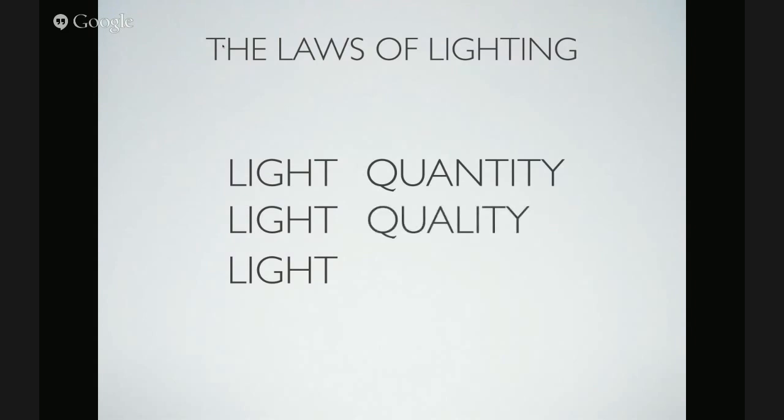Light quality, and this is what we're really going to focus on today. Light quality: is the light hard or is the light soft? Does it evoke the right emotion? How does the quality of light fit your image? And then finally, we're looking at light direction. Is it flat? Does it give us shape, form, and texture? All these are questions we need to ask before we start any type of image, to make sure it's the most powerful image we can create for our client or for our end viewer.